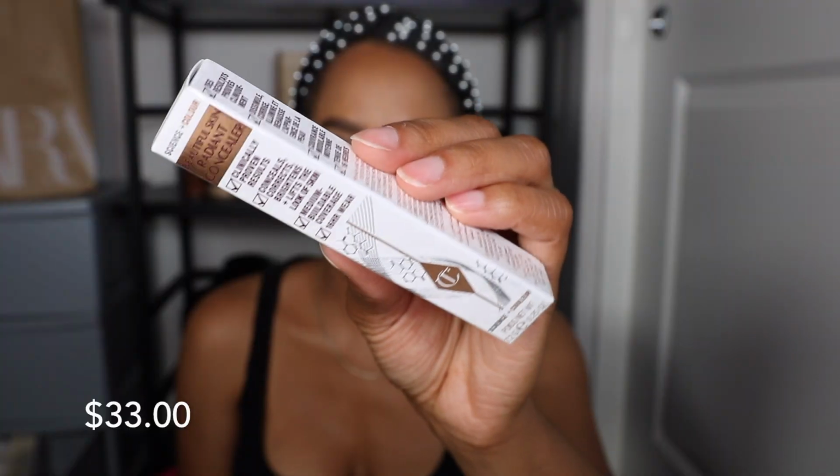Oh my gosh. So here it is. This is my first time ordering from the website. So this is the color 8 medium. I have some other Charlotte Tilbury products and I got them in person and I ended up making the mistake of getting some colors that weren't a good color match, but I have a pretty good feeling that this is going to be a good color match.